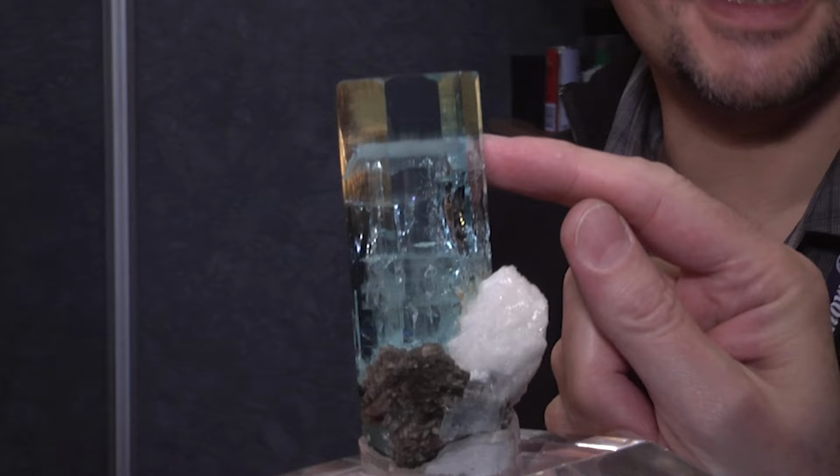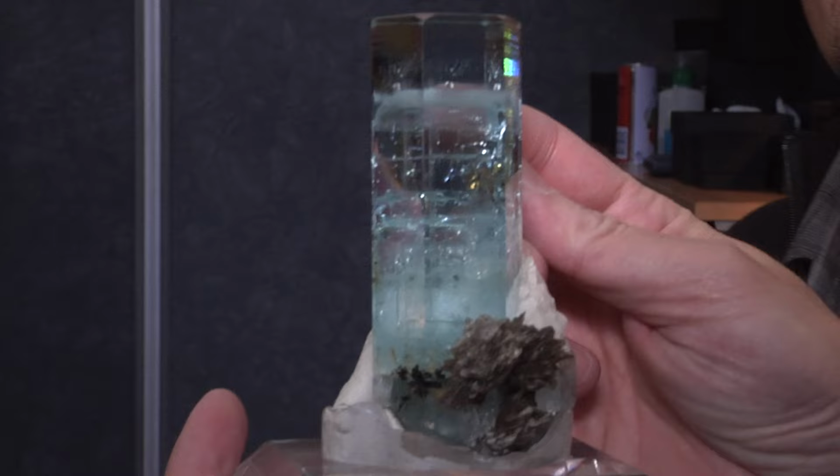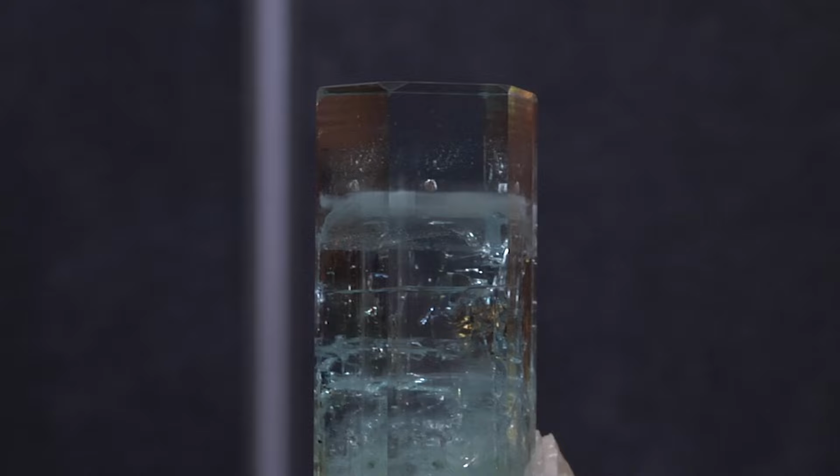If you look from the front, we have the garnet on three sides. I'm not sure the camera can see that. Here is the garnet on the back side, but we also see it in reflection on this side and on this side. So it looks like more than one garnet, but it is one. I will show that to the camera on the back side. And here is the small garnet. That's a really, really nice aquamarine.